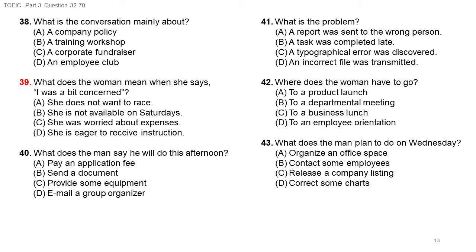Number 38. What is the conversation mainly about? Number 39. What does the woman mean when she says, "I was a bit concerned"? Number 40. What does the man say he will do this afternoon?